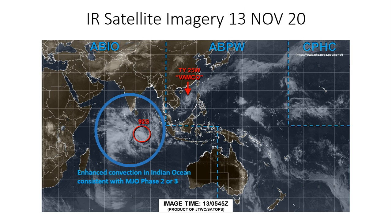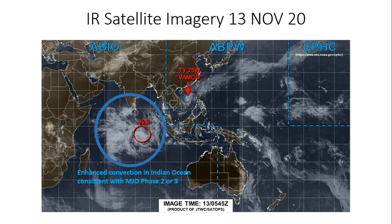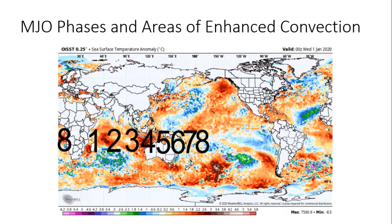And so this is more consistent with MJO phase 2 or 3. I just wanted to show you where the convection is most active today, Friday the 13th of November 2020. Going off this chart and then going back to the actual satellite imagery where we're having the rising air motion, thunderstorm development, convection, that really correlates more to a Madden-Julian oscillation or MJO phase 2 or 3. If you look at the chart, the numbers 2 and 3 and where that convection is right now. So that's generally what the real-time data is showing, the real-time satellite imagery. It's always good to use that real-time data and compare it to past known relationships.